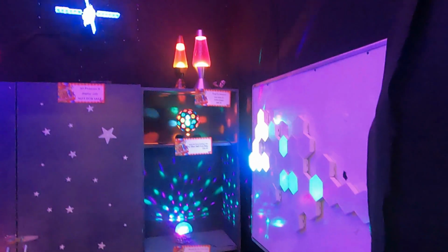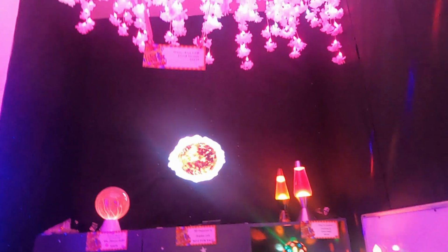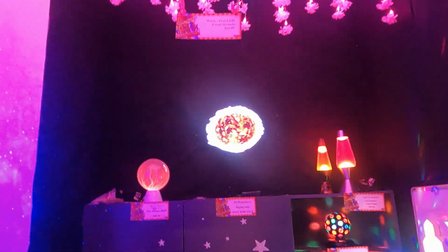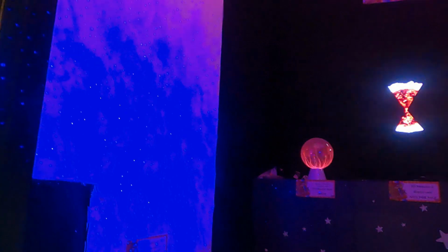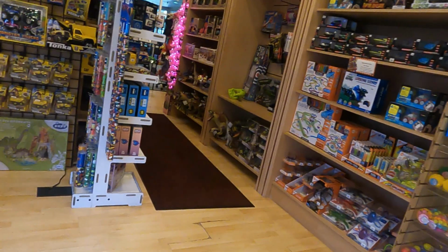But yeah, I'm a sucker for glow in the dark, light up, flashing lights. And you can see the plasma ball in the background, as well as the hanging lights that would just add some ambiance to any dark room. And books for the kids.